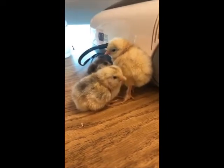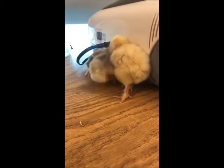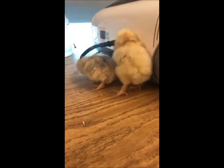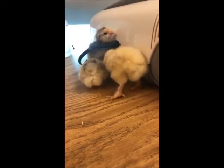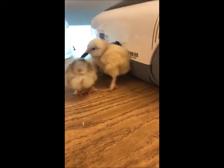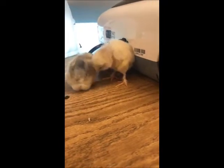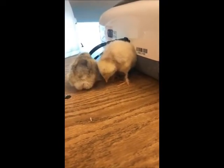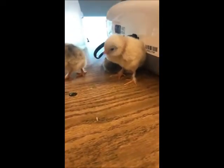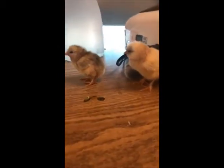Let's see, Charlie, who's age 6, wants to know what they eat. And right now, these guys are just going to eat what we call chick starter. So we feed all of our chickens just like a processed chicken food. Chicken scratch is what we call it. We might throw in a little bit of cracked corn. But when they're little, we start them off on a chick starter. And that's just going to have more nutrients for the chicks that are growing a lot. And they are doing pretty good.